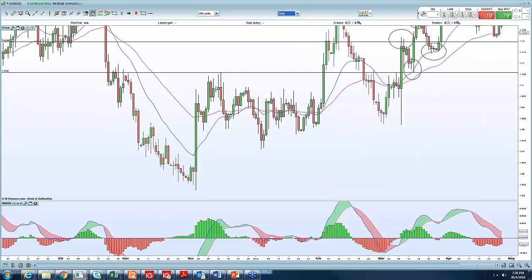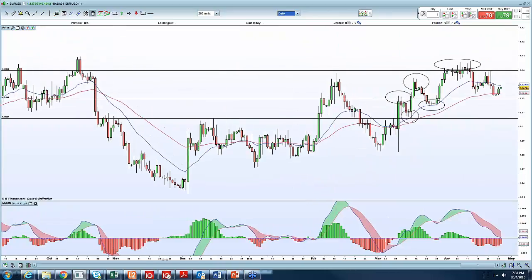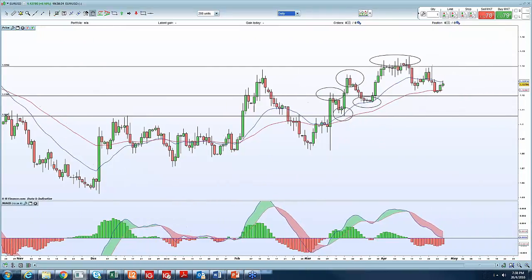All right, let's see what happens. If at the FOMC meeting the Fed is still dovish and not keen to hike interest rates, then there's a chance that euro dollar might shoot up again. But we'll see what happens.